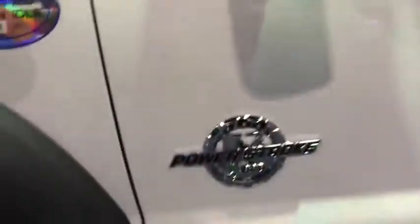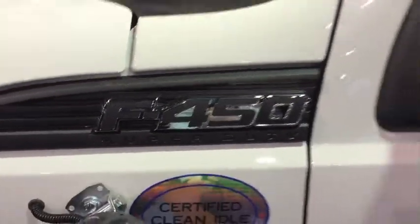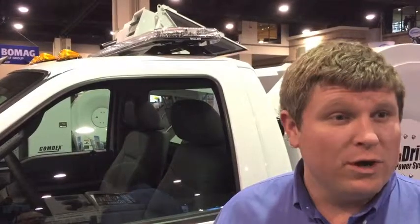And how big a chassis do we have here? Well, the Model 210H single engine sweeper we can mount on an F450 or an F350. We prefer the 450. The price difference is pretty minimal between the 350 and the 450. But what's unique about the 450 is it has a straight front axle, which provides much tighter turning than the 350, which has a twin I-beam front suspension.